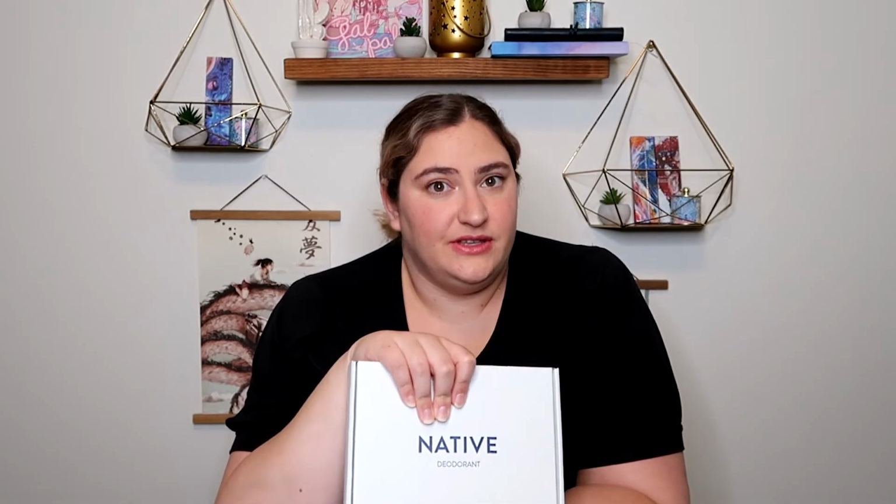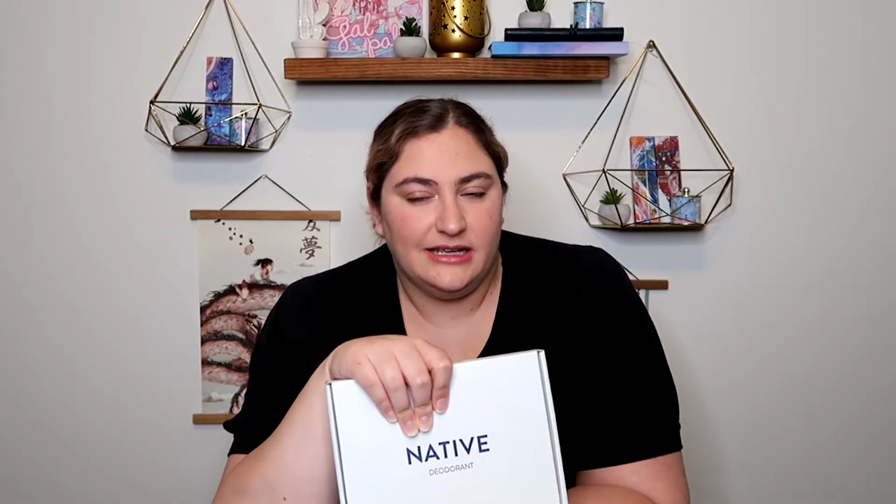For the first little while that I was using it, you do get kind of stinky. I found for the first 2 to 3 weeks, honestly, I was more stinky than normal. I'm not quite sure what happened or if I just got more used to reapplying the deodorant throughout the day, but I was finding that I was not getting as stinky, and I really liked the feel of it. It wasn't burning on my underarms as much.